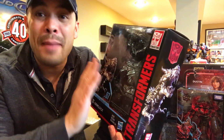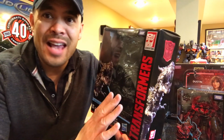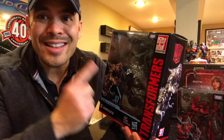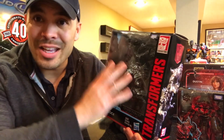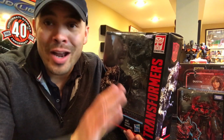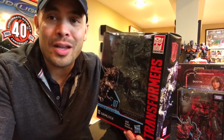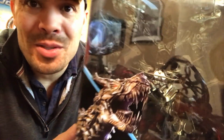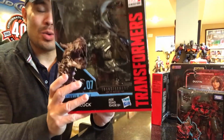The paint's immaculate. I've got to say, not counting Masterpiece figures, I think that these Studio Series figures, at least the Leader Class ones, are the best Transformers they've ever produced for the movies. I'm going to go out on a limb and say that. If I'm wrong, let me know in the comments. What was better than these things? When you see these things in person, they look amazing. So I got Grimlock.